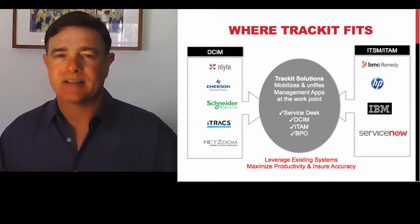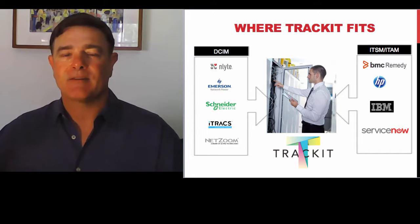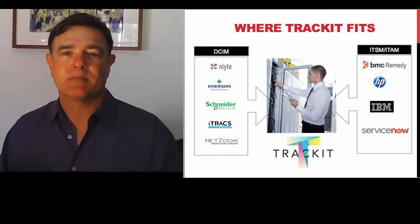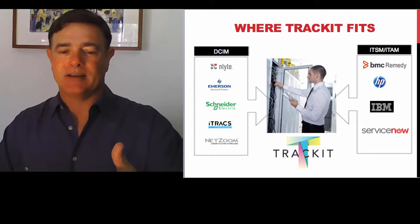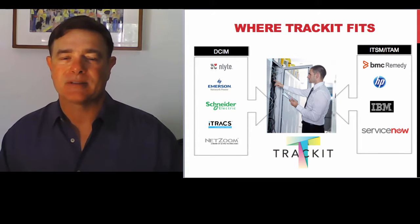systems. So imagine like a workflow ticket coming from a service desk, but data center rack elevations coming from the data center infrastructure management product, and combining those in a mobile tablet that then allows you to do all of your work within the cabinet space.